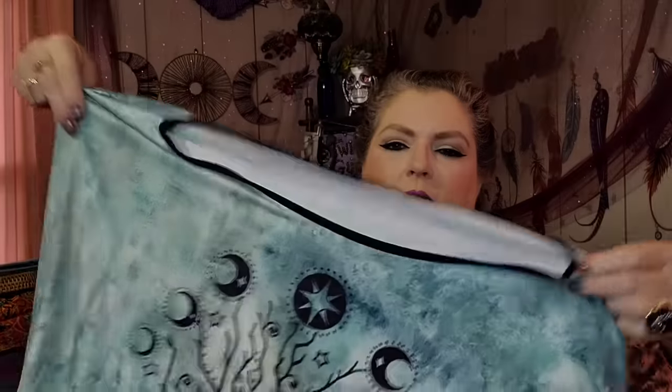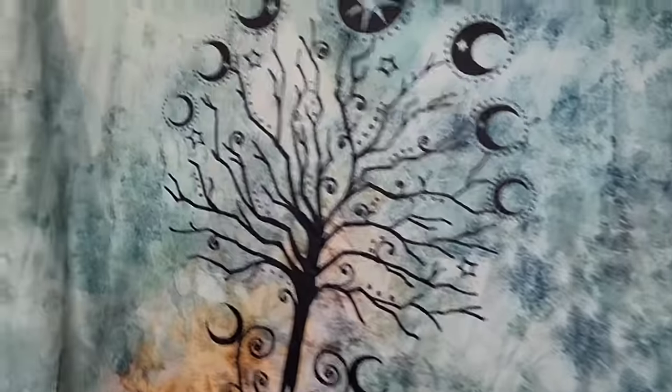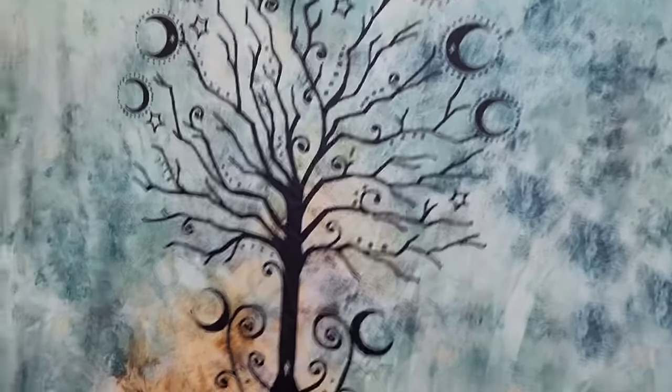So, basically, you have just your basic tank that goes underneath. Weird. Okay, and then this shirt here is an off-the-shoulder shirt. So, here's what it looks like. I love the color and stuff, but you wear the tank underneath, and of course the black comes out, and this basically goes off the shoulder, and we have like a tree of life and moon and sun stuff. It's kind of tie-dyed looking. I think it's a gorgeous shirt. I really like the shirt.